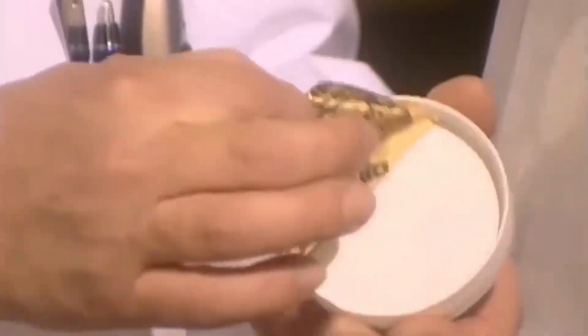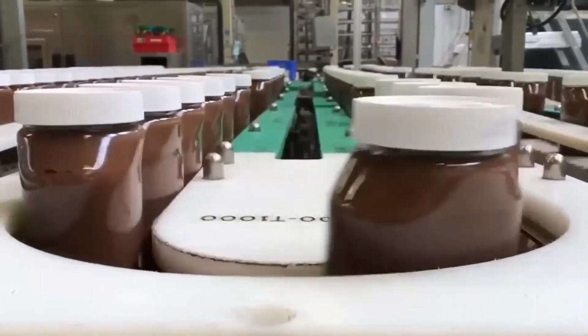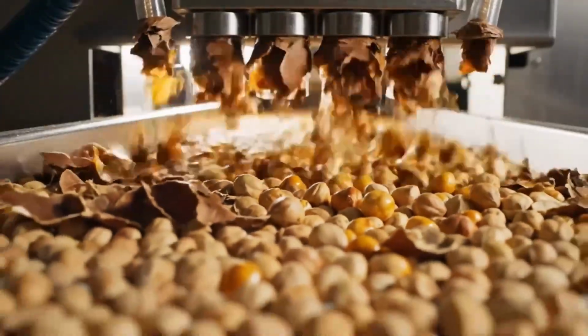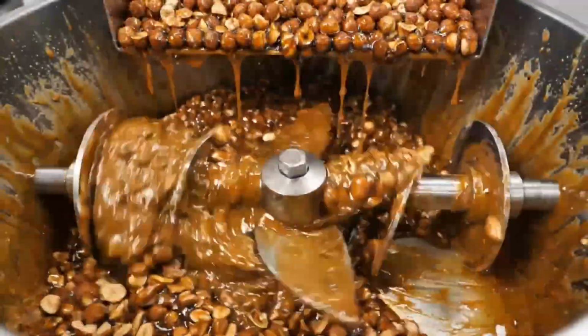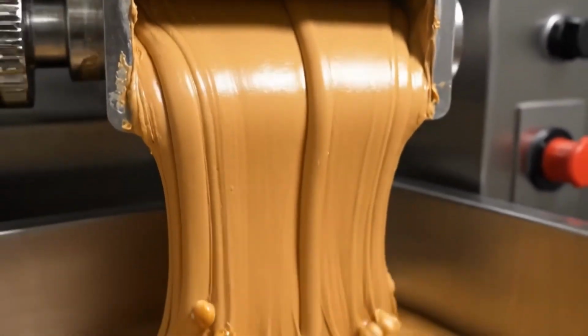The logistics are mind-bending. Finished Nutella leaves the factory in trucks carrying 26,000 jars each, with 847 trucks departing daily to supply just the European market. A single day's production requires 47 tons of hazelnuts, 23 tons of cocoa, and 156 tons of sugar. But the risk doesn't end at the factory gate. Temperature fluctuations during transport can still cause separation, turning perfect Nutella into expensive waste.